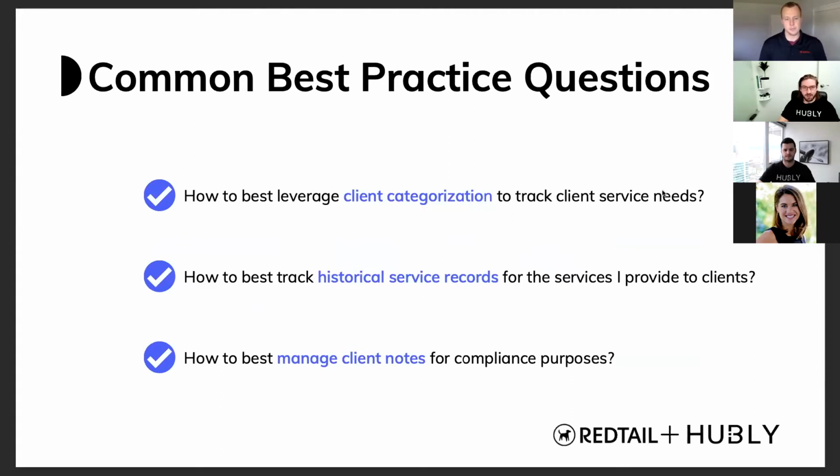The second common question we get is how to best track historical service records for the things you've actually completed for clients. This is obviously important for compliance purposes, but more importantly, you want to provide a high touch service to your clients that's proactive. And so how to best track and manage all of that.